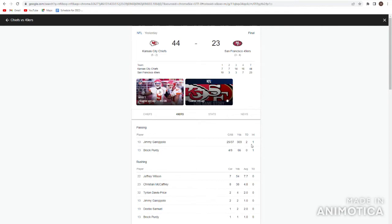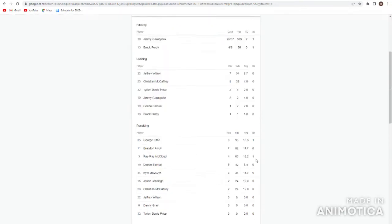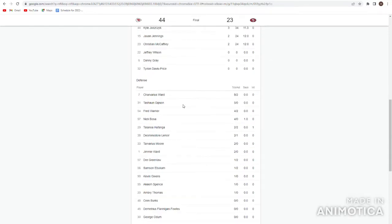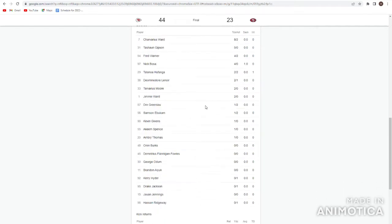25-37, 3 touchdowns, interception. Brock Purdy came in because they were getting blown out. Receiving-wise, George Kittle, Brandon Aiyuk pretty good. I think Deebo Samuel had a pretty meh game, but again, CMC had 10 touches if you wanted to know there. Defensively, they all sucked. That's all I got to say.